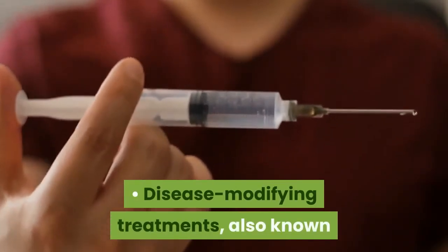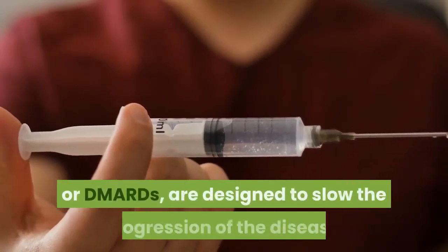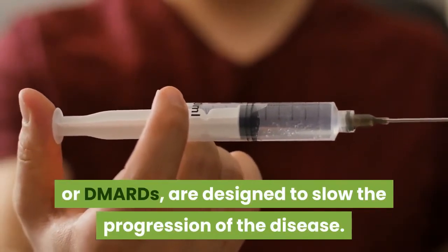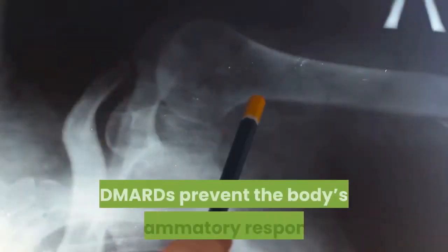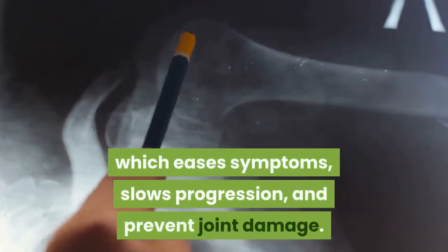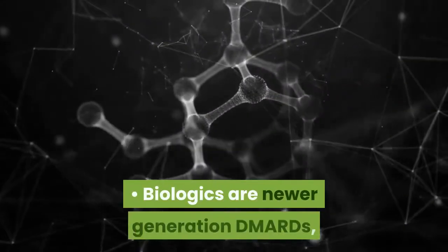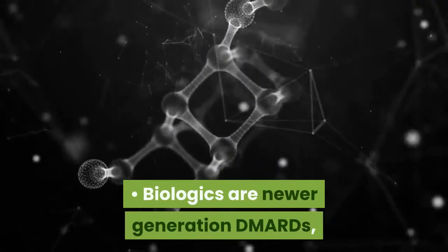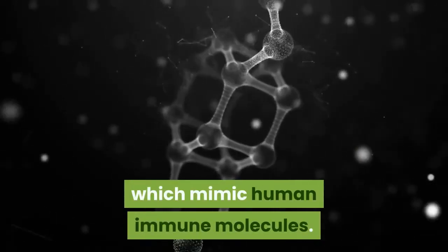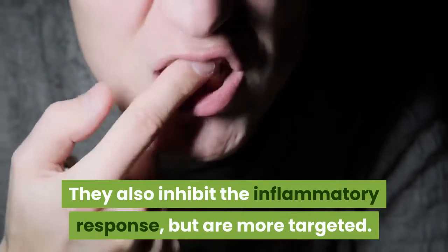Disease-modifying treatments, also known as disease-modifying anti-rheumatic drugs, or DMARDs, are designed to slow the progression of the disease. DMARDs prevent the body's inflammatory response, which eases symptoms, slows progression, and prevents joint damage. Biologics are newer generation DMARDs, which mimic human immune molecules. They also inhibit the inflammatory response, but are more targeted.